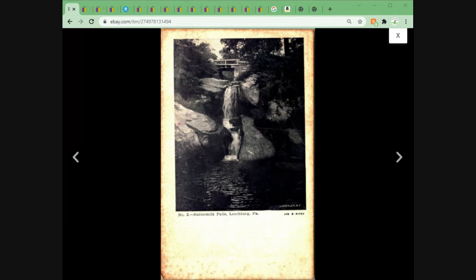Here we have Buttermilk Falls in Leechburg, Pennsylvania. I had this up for $34.95. I had a customer offer $20. I countered with a nice reply and said, why don't we just meet in the middle? This is a brand new listing. I'm really not wanting to go lower than this. I don't know why they call it Buttermilk Falls, because it doesn't look like buttermilk at all.